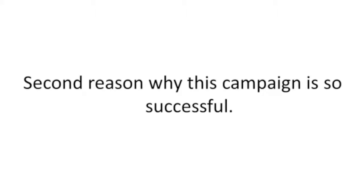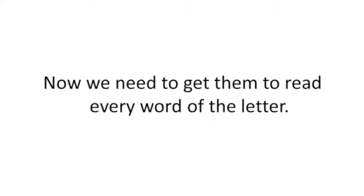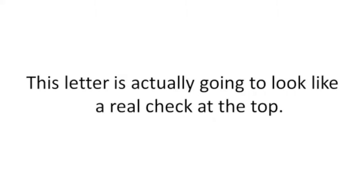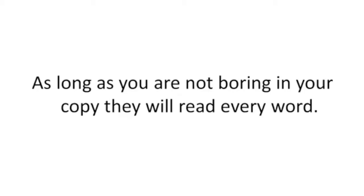Second reason why this campaign is so successful, your customer has opened the envelope. Now, we need to get them to read every word of the letter. The letter is actually going to look like a real check at the top with your shop's name and their name on it with a real dollar amount and your signature and everything. So they see they have this check and they want to know how they can get the money. This means they read your letter. As long as you're not boring in your copy, they'll read every word you write.